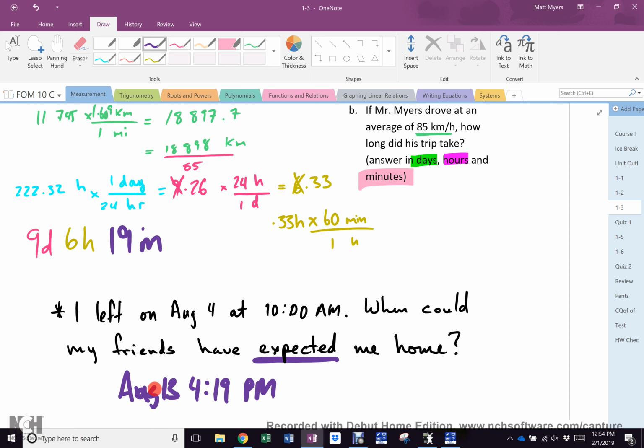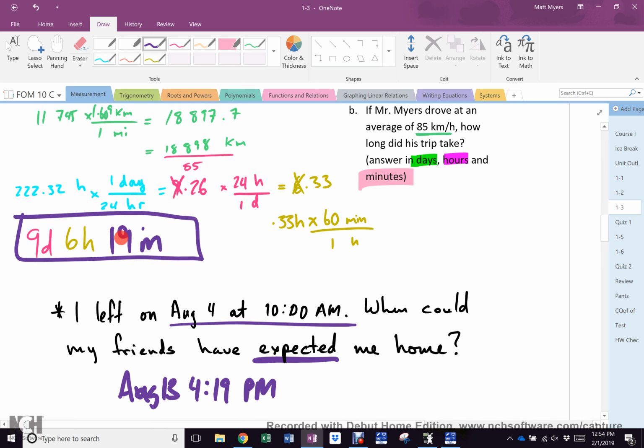How did I get what? Which numbers? Well, Sam added 9 days, 6 hours, and 19 minutes to my leaving time, which would be fine if I was Superman and could drive straight for 9 days. But I cannot. This is the amount of time I drove.